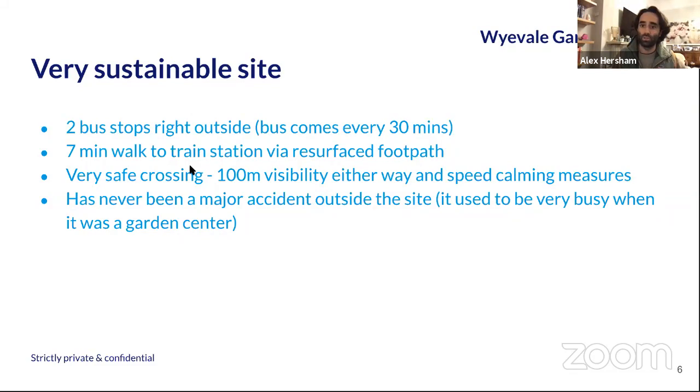And this is just talking a little bit more about what I shared just there. In terms of the bus stops, the walk to the train station, the visibility either way. And then some analysis we did when we put the planning application in place, we looked back to when it was a garden center and there were never any major road accidents outside, something that we all took quite a lot of comfort in from the site's safety and accessibility standpoint.